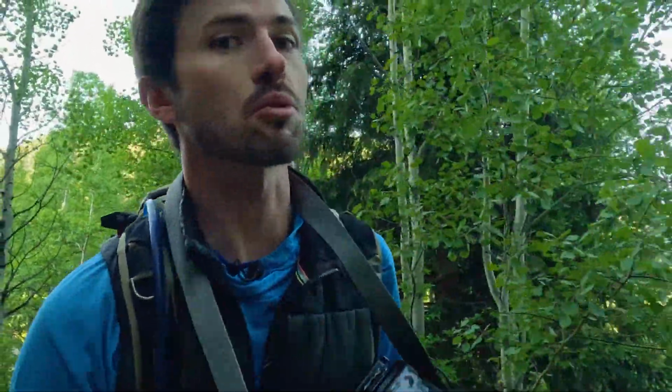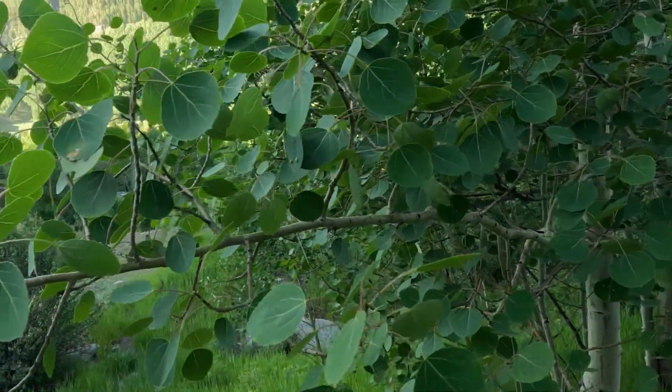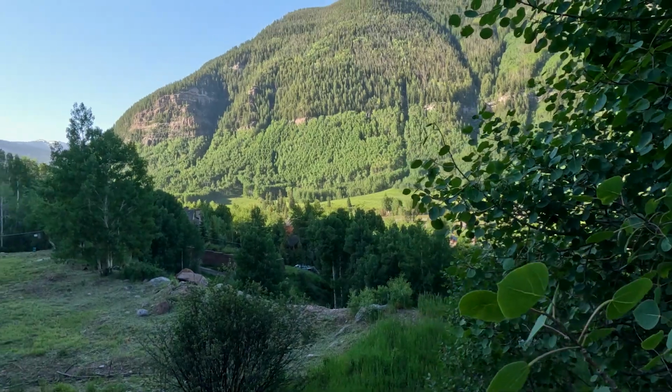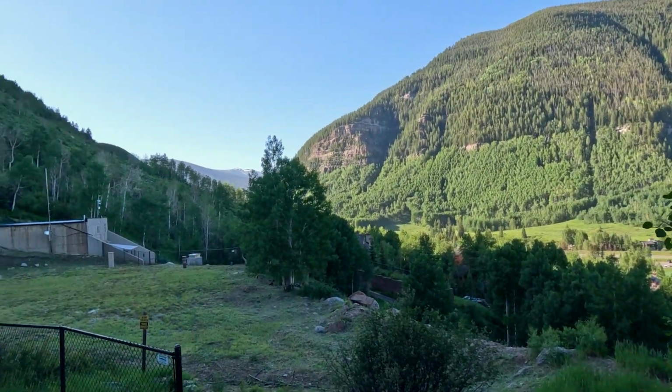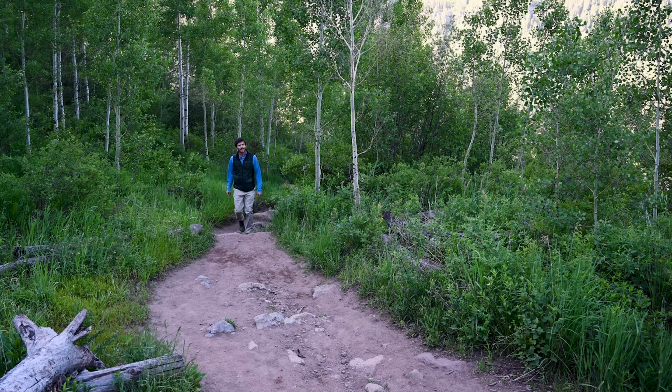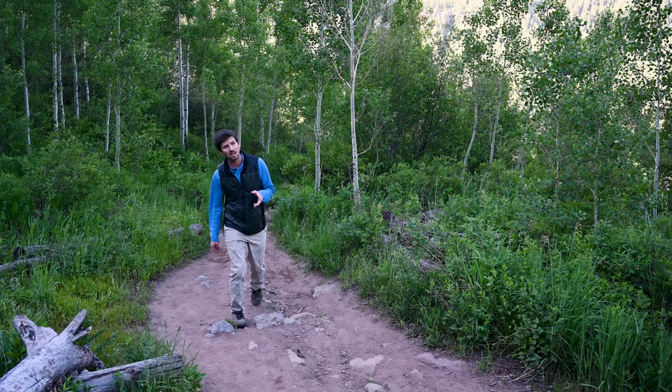So heading up this first incline on the hike, we do have a decent steepness right off the bat to get us warmed up, but it shouldn't sustain for that long. Man, that first quarter mile was pretty steep, but it looks like things level out quite a bit from here.